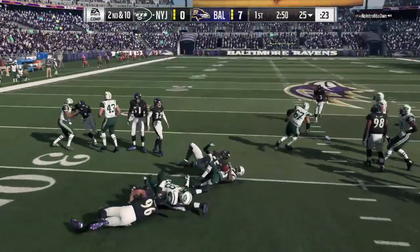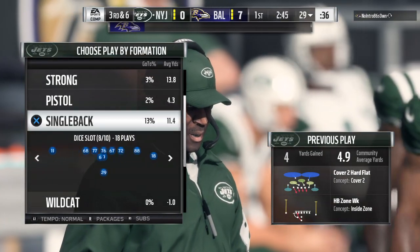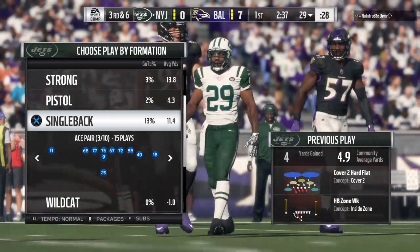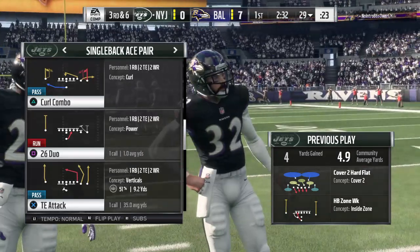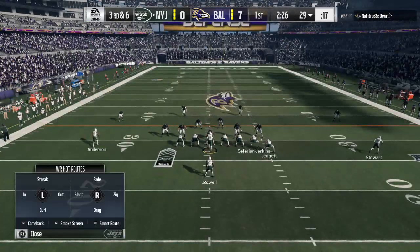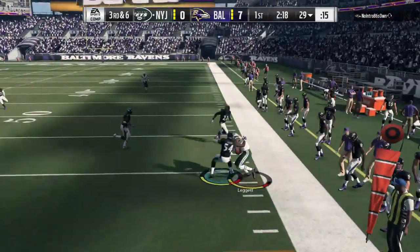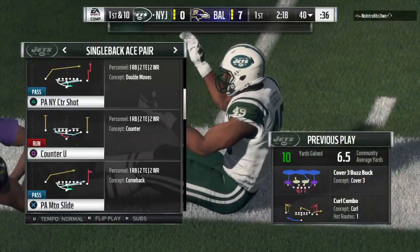Now a run. This is Bilal Powell. And he's able to plow forward up to about the 29, just shy of the 30. Give him 4 on the ground there. They're now left with 3rd and 6. Here's Petty. It's a short one here, complete to his tight end. 10 yards is the pickup, good enough for a Jet first down.